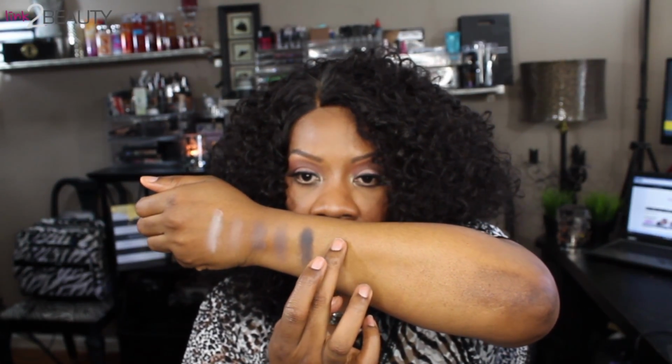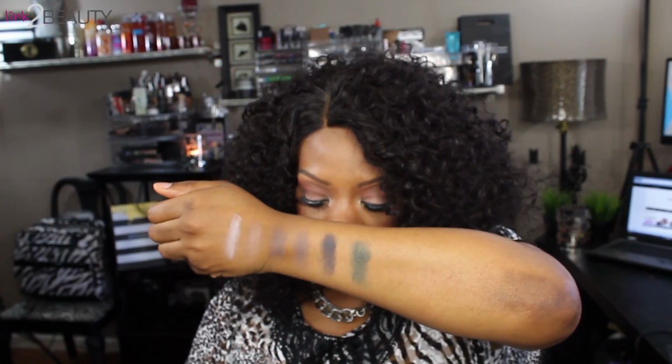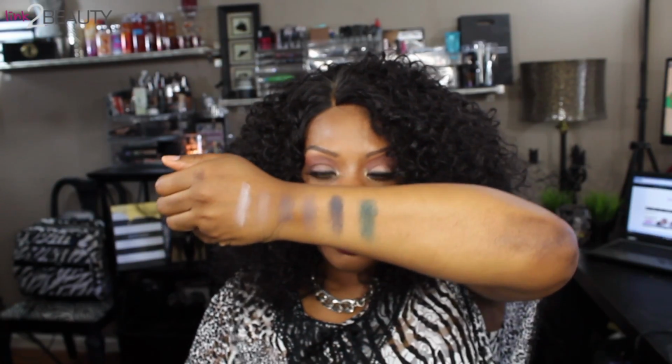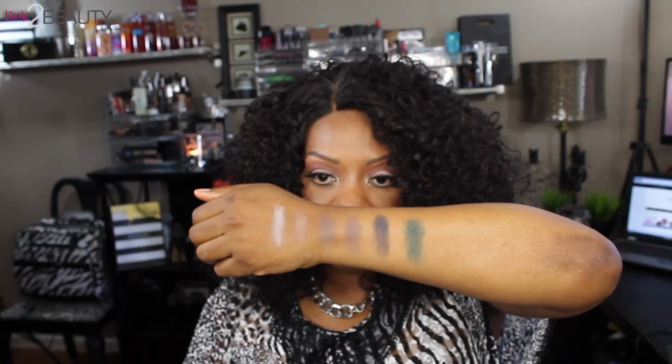But let me go ahead and swatch it. And this is Twilight Blue. And excuse my swatches, I am not the best swatcher in the world. Okay, and that is all the first top row.